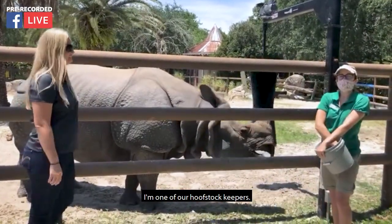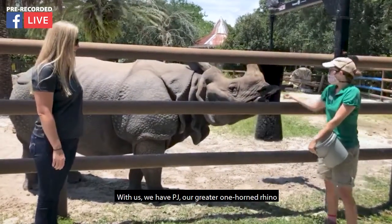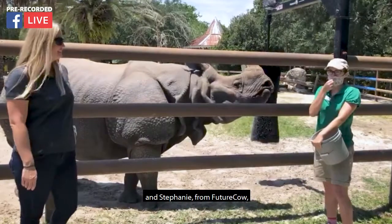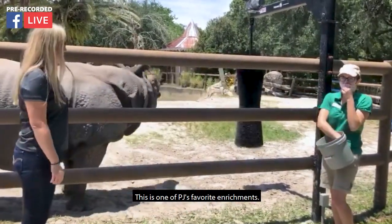Central Florida Zoo, one of our hoofstock keepers. With us, we have TJ, a greater one-horned rhino, and Stephanie from FutureCow, who's going to tell you a little bit about this brush, which is one of TJ's favorite enrichments.